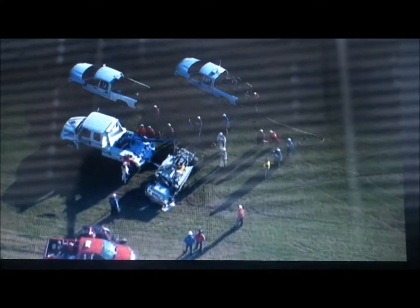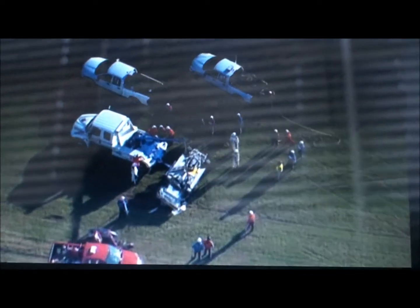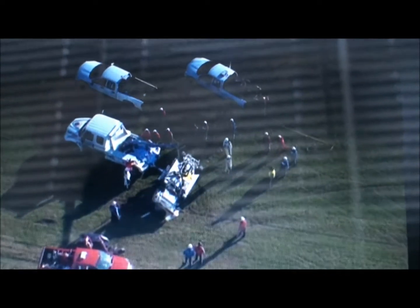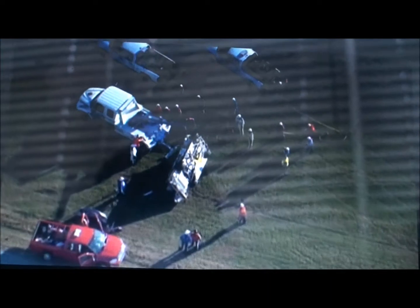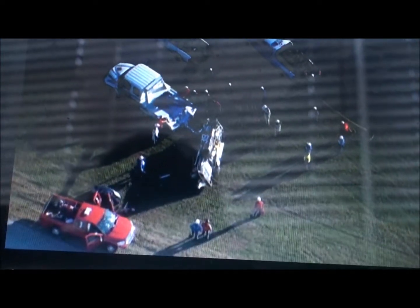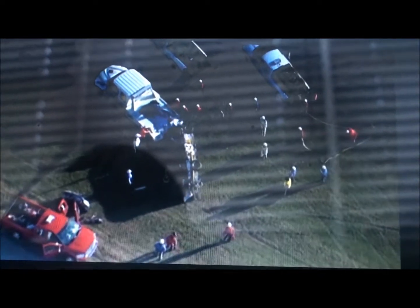You okay, buddy? Yeah. And that was Ryan Newman on the radio. You just heard a moment ago as the crew asked him if he's okay. So obviously still buckled in the car, okay, able to communicate. And that's why NASCAR, as you said, DJ, is turning the car over as opposed to trying to get him out of the car. If he were seriously injured, they would have tried to get him out quickly and get him away. But now they can afford to turn the car over knowing he is strapped in and buckled in and okay.